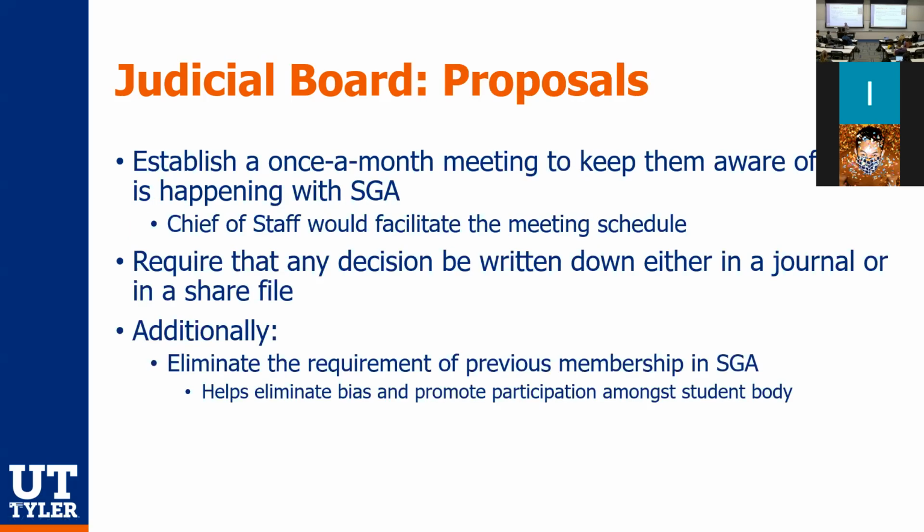But so basically what I would like to do is establish a once a month meeting to keep them aware of what's going on in SGA. And then the chief of staff position would basically help facilitate when they meet. So it's not anything overbearing on them already. It's just a once a month meeting.